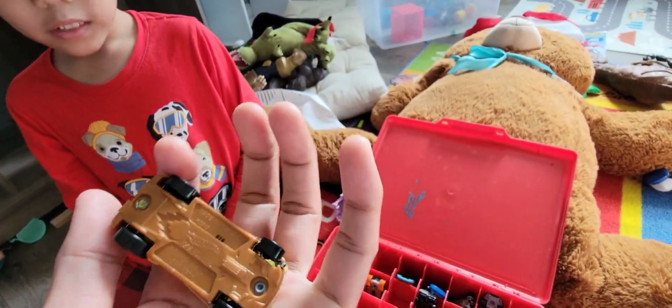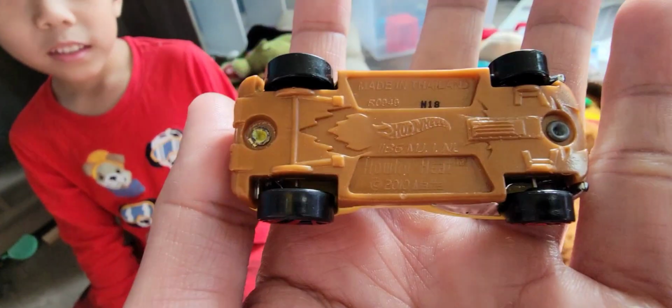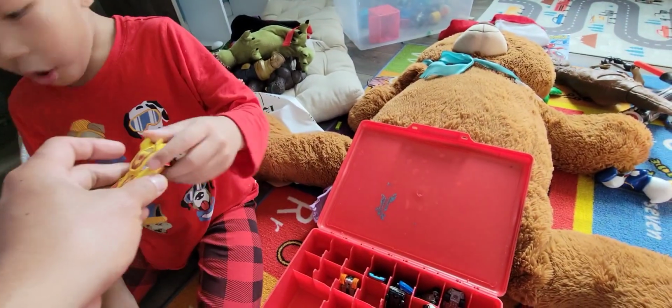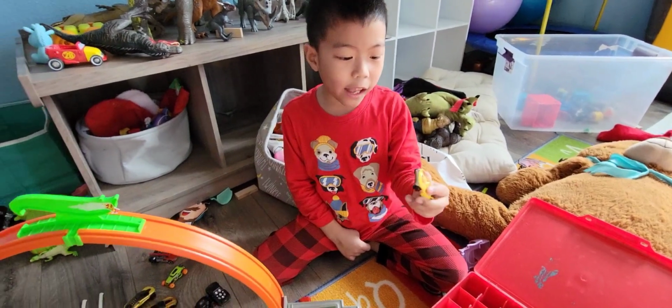Let me see what kind of. What's the name of this? Wolf. Yes. Oh, made in Thailand. It's howling. Howling Heat. A howl, like a wolf howl. Is this made in Thailand? Malaysia.